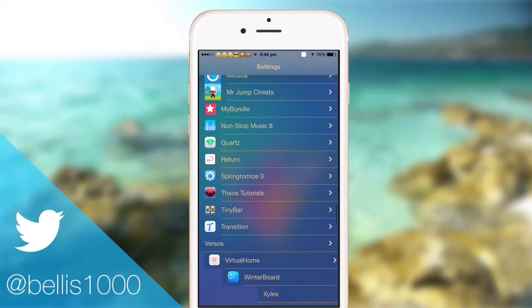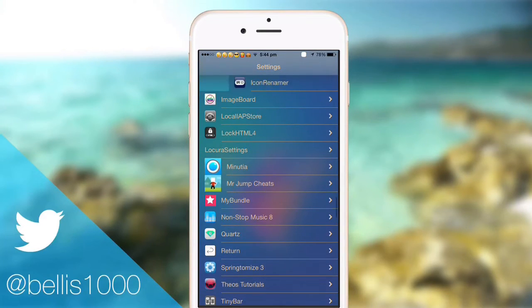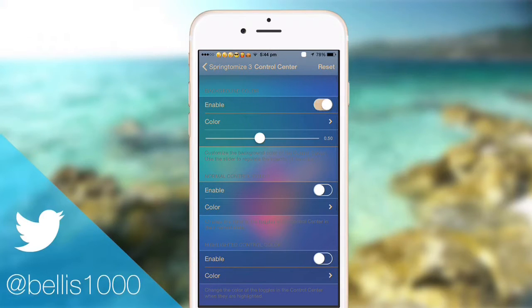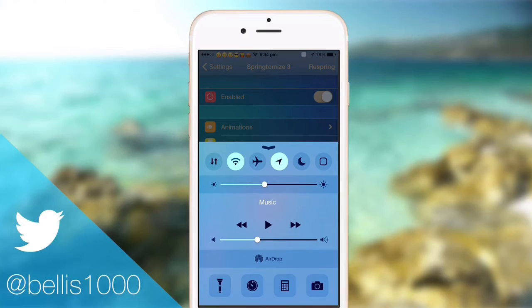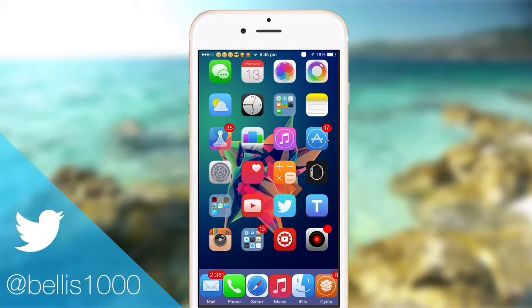And you can theme other UI elements, such as Control Center, which I will show you using an app such as Spring Demise. You go into Control Center, enable a custom color, and it actually lets you pick whatever color you want to set as a theme. So if I use this color, I believe you might need a respring. Nope, but as you can see there, I do now have a blue themed Control Center. So theming is definitely one of the main things that people go for jailbreaking for. That's only the start really.